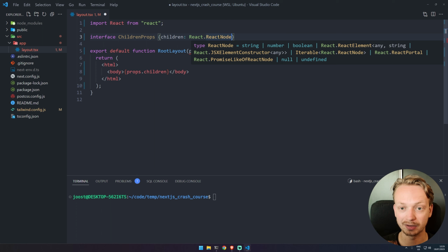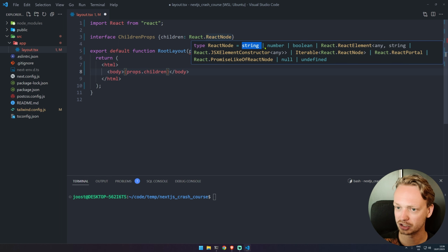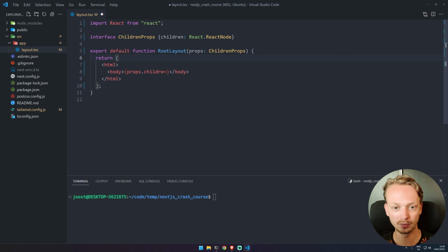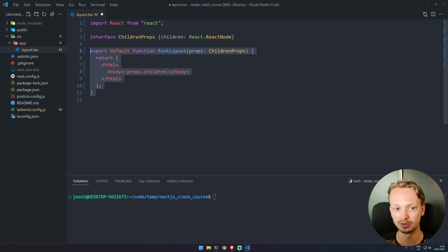It basically is a type definition for anything that React can accept as something that we can add in JSX, something that we can render inside of JSX. So it can be a string, a number, a boolean, a React element, a JSX element, right? So it can be a component, an array of components, all kinds of stuff. So now we can say that props is actually of the type children props. So now we have complete IntelliSense, like if I do props dot, we see, oh, it's children, and children is of the type ReactNode. So it's always a good idea to define the types of anything that you're working with.